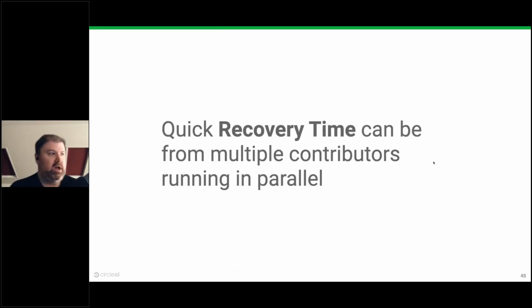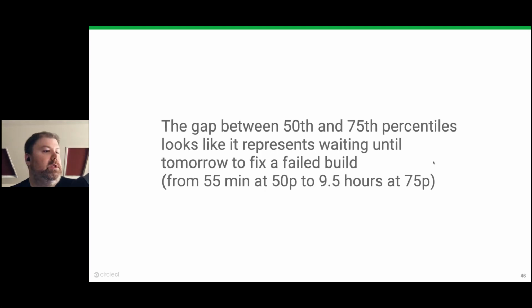So, and again, recovery time can be from multiple contributors running in parallel, which we talked about already. And then once you get to a certain gap, you can see there's this overnight waiting period that is likely happening. That's people that kick off a build maybe toward the end of their day and check it in the morning, or decided to get with it in the morning.